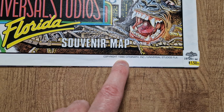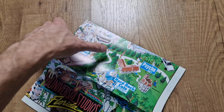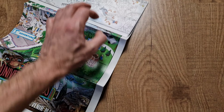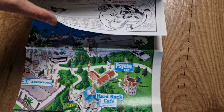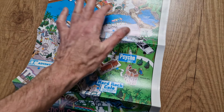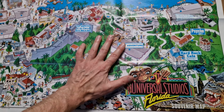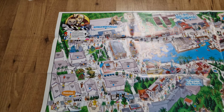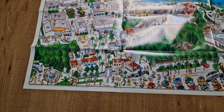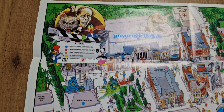And I'm doing this one-handed, so you'll just have to bear with me here. Let's see if we can get this unfolded. Come on. And the neat thing about this map is that you can actually color it yourself on the back side. So let's see. Universal Studios, Florida, of course, in 1990.